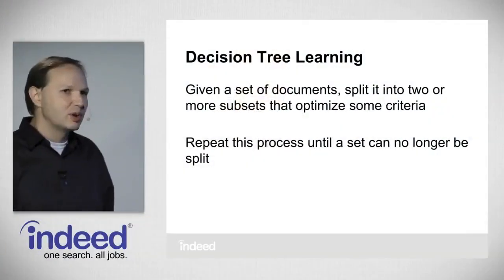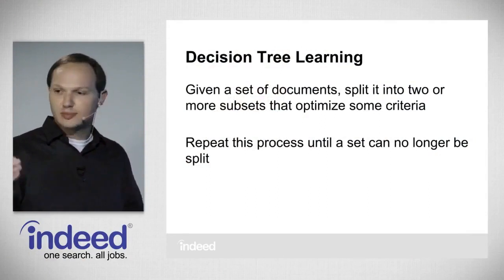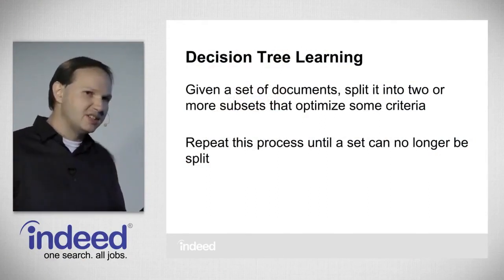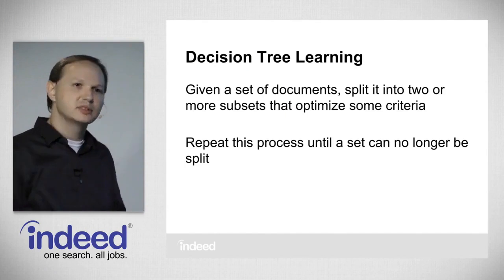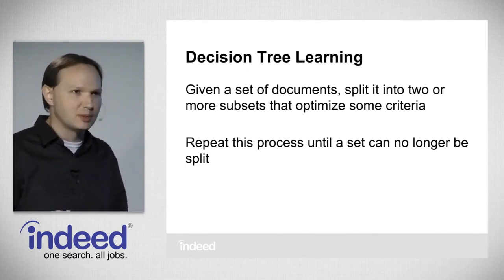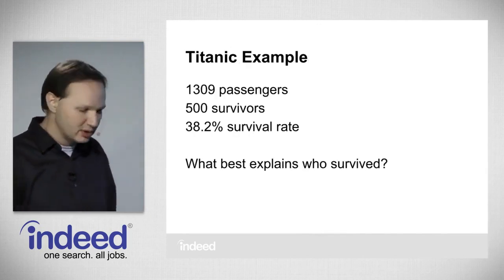So the process of building one of these trees is you start with all the data you have. I'm going to call them documents. And you find a way to split it into pieces that optimize some criteria. Then you're going to repeatedly do that for each of those pieces that are left over until you're down to something that you can't split up more, or you just do this some number of iterations. I'm going to go through an example.